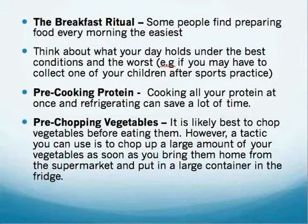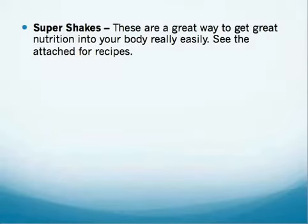Another option would be to pre-chop all your vegetables. So it is normally best to chop your vegetables literally before eating them. However, a tactic you can use is, when you do buy your vegetables, chop up a large amount as soon as you bring them home, and then put them in a large container in the fridge, so that they're already there, chopped and ready when you want to use them.